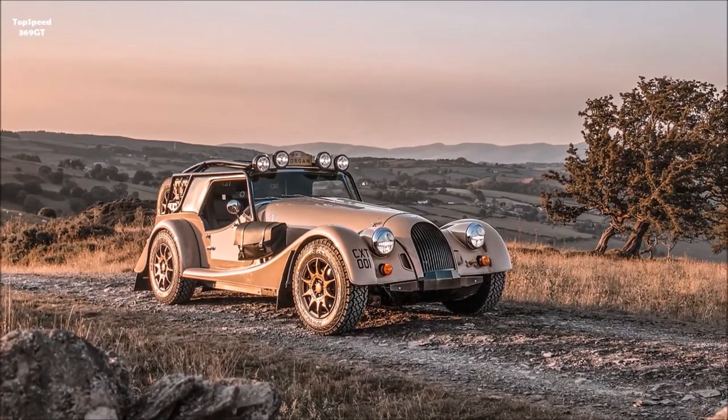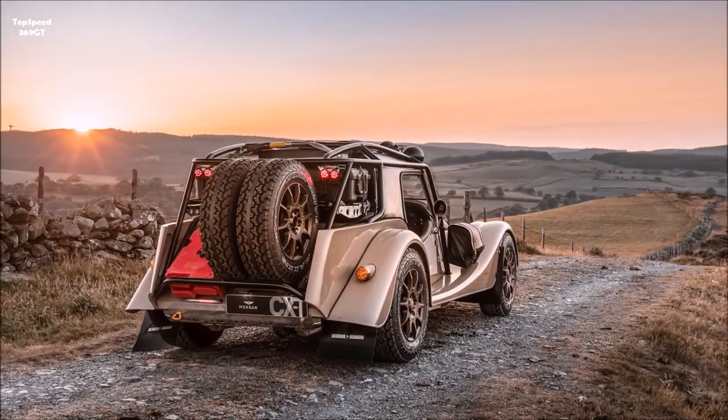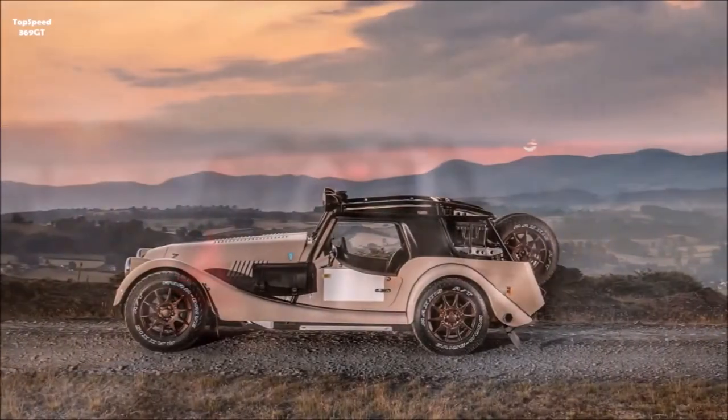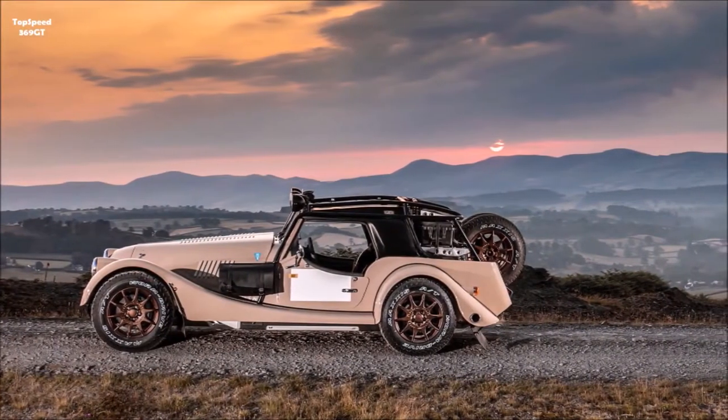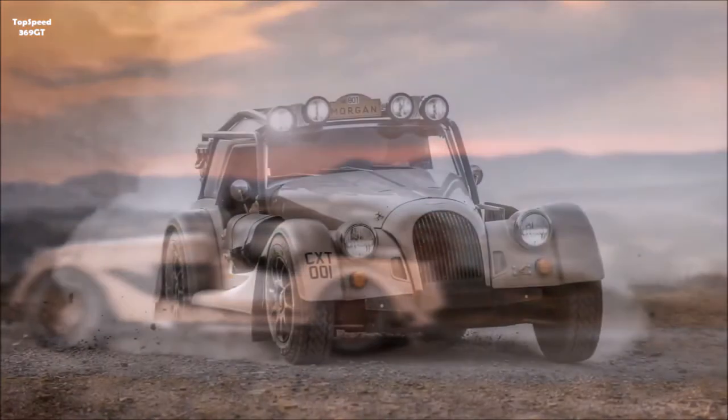Hi everyone. Morgan unveils the Plus 4 CXT, a car with adventure at its core. A vehicle with capability not yet witnessed on a Morgan sports car, it opens up the possibility of routes, landscapes and destinations inaccessible by Morgan cars until now.